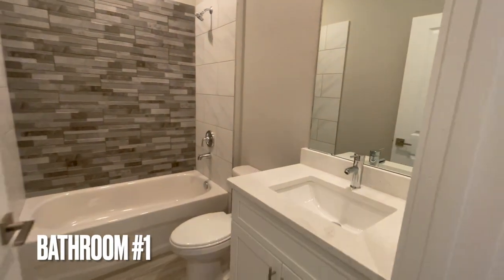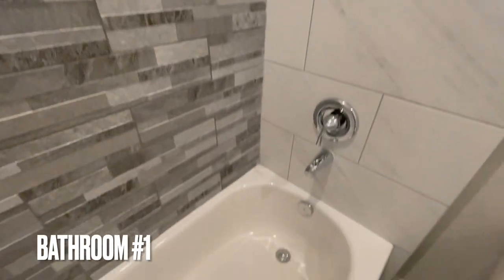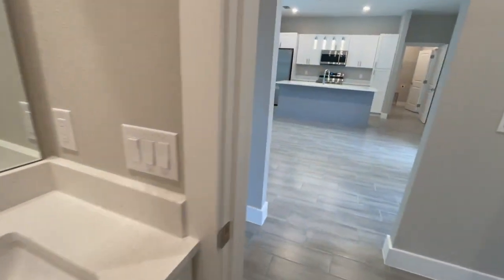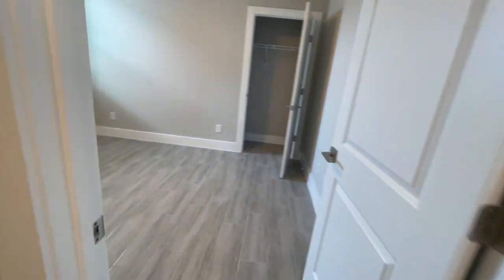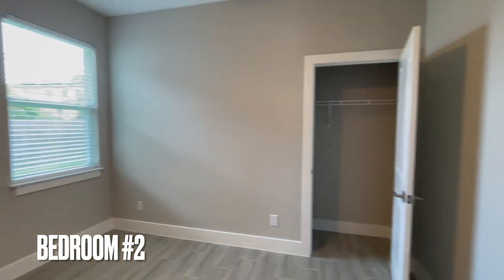And as you could tell, the bathroom is very modern as well. Right here, the bathroom shower has two different specialized backsplashes. And here you have the sink, and this is bathroom number one. And so here you have bedroom number two, and as you could tell, it's the same as bedroom number one, it's just switched.